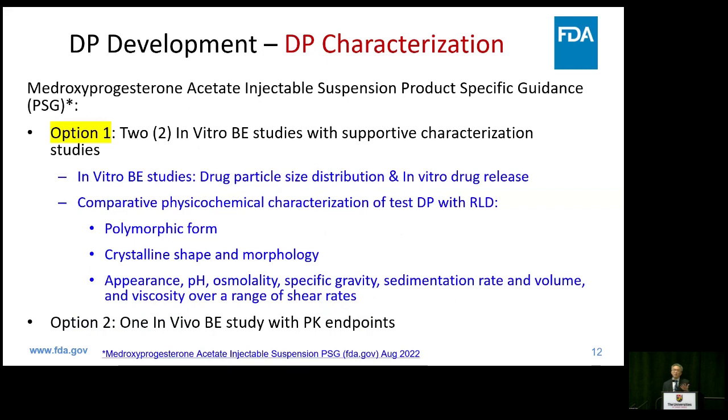So when you are developing a complex generic drug product, you want to check the PSG, product-specific guidance, because that describes the FDA's current thinking and expectation on how to develop a generic combination product that is equivalent to the RLD. So here's a suspension drug product. If you pick option 1, then you will have to provide particle size distribution, in vitro drug release, as well as comparative physicochemical characterization, such as sedimentation rate, volume, and viscosity. Since some of these tests can be considered as CQA, you may want to include these tests in your drug product specification.